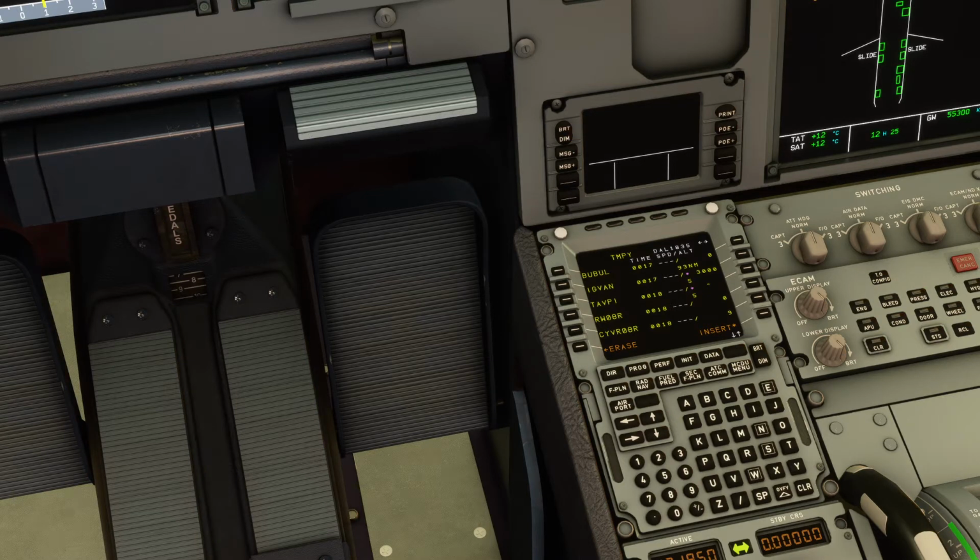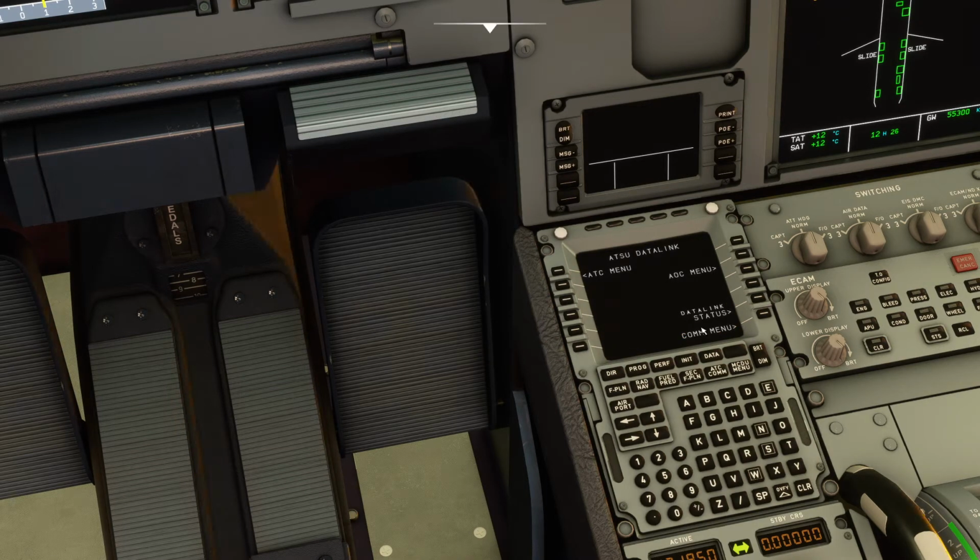It's a different route that we're taking, but that is okay. What we can do is go to the MCDU menu. We can go over to ATSU, I believe. AOC menu. Not that one, one before that, I think. Is that the ATC menu? Nah. Not that one. That one maybe? Nope. Options. AOC sim brief.